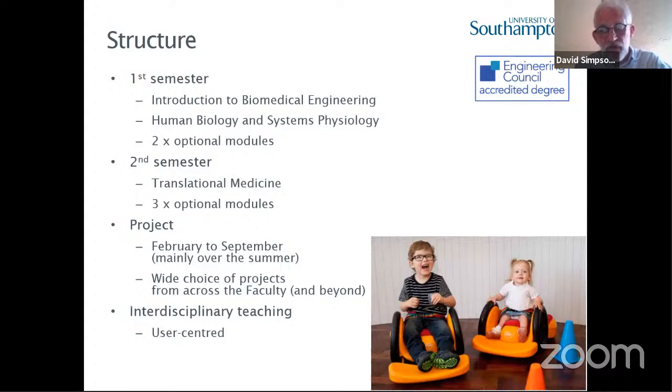We have projects that involve health sciences. Physiotherapy is one of our strong collaborators. We have projects that are focused more in medicine. They cover both the mechanical engineering side of things, but also aspects of electronics.